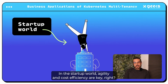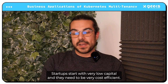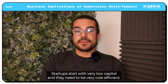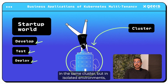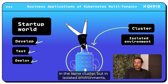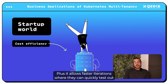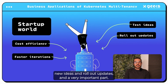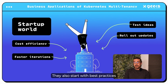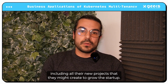In the startup world, agility and cost efficiency are key, right? Startups start with very low capital and they need to be very cost efficient. With Kubernetes multi-tenancy, startups can develop, test and deploy in the same cluster, but in isolated environments. This means they don't waste money on multiple infrastructures for each stage. Plus, it allows faster iterations where they can quickly test out new ideas and roll out updates. And a very important part, they will also start with the best practices from the ground up in all their new projects that they might create to grow the startup.